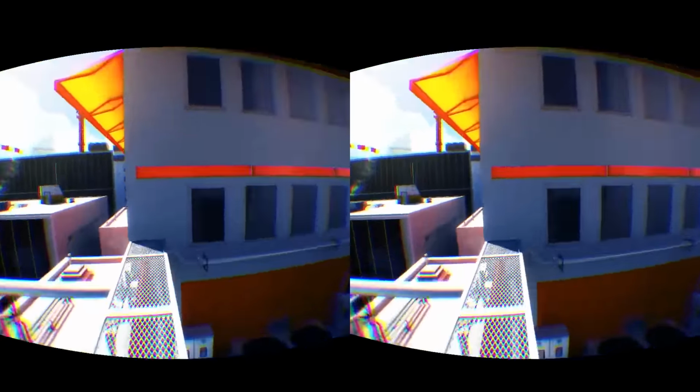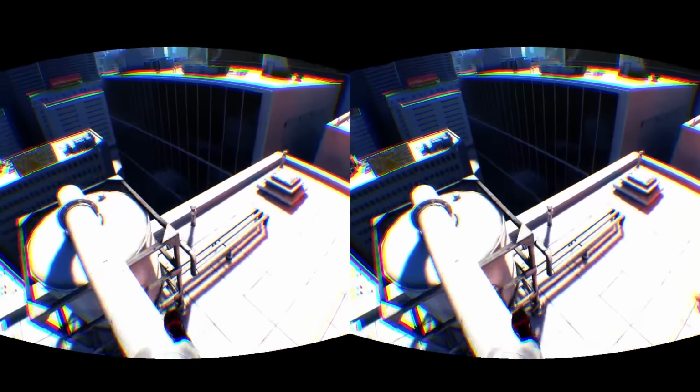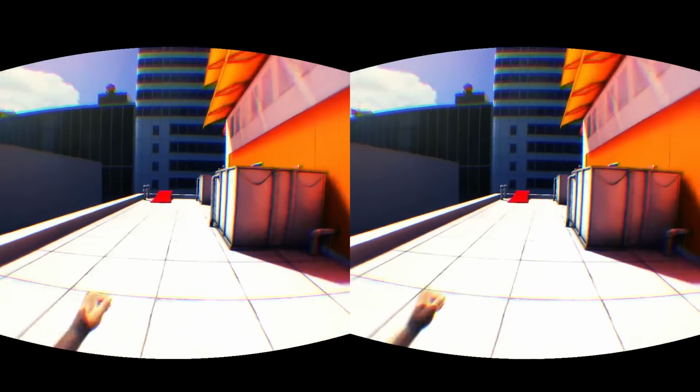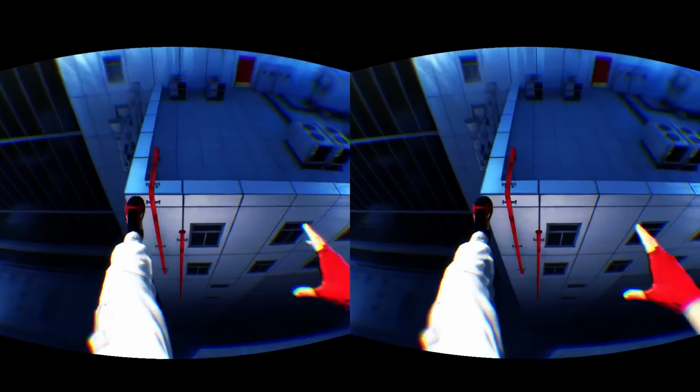This also works, not natively, however, but with the VorpX third-party driver, which works quite well and is very mature at this point. But Mirror's Edge, I think, would be one of the best examples of VR. I can't wait till the newest Mirror's Edge comes out so that we can play it in VR. It's going to be amazing.